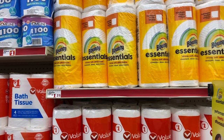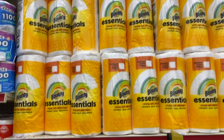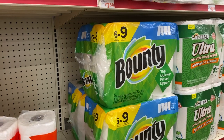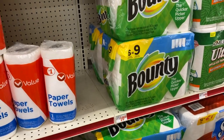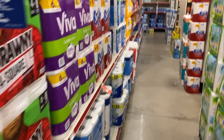Bounty Essentials, those are one of my favorite paper towels. $1.25 for a single roll. And then you have the big pack, 6 rolls, which is equal to 9 rolls for $10.50. Love it.